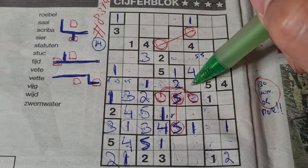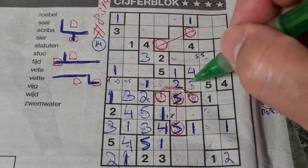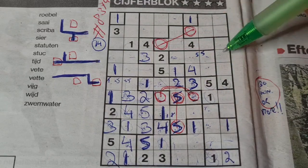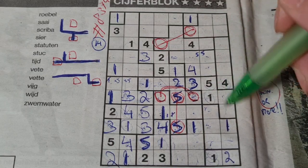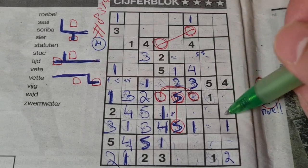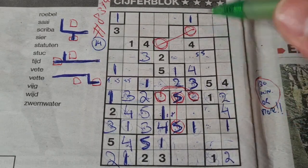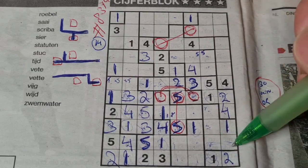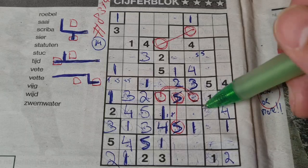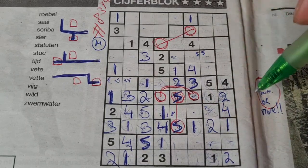I think this box should be a 3 because can be 1, can be 2, should be 3, can be 4, can be 5. Yes, definitely 3. Then let me see. 2 numbers left in this W area shape for numbers 2 and 4. We have a 4 there. No 4 there. 4 should be here and the 2 goes there. These 2 boxes can be 2, but also that box can be a 2. So 1 box left for 2 in this area. Should be here.